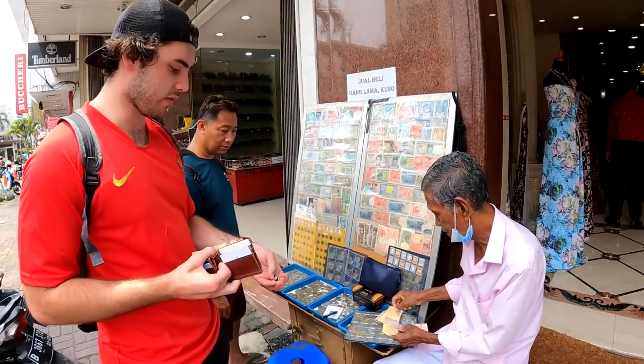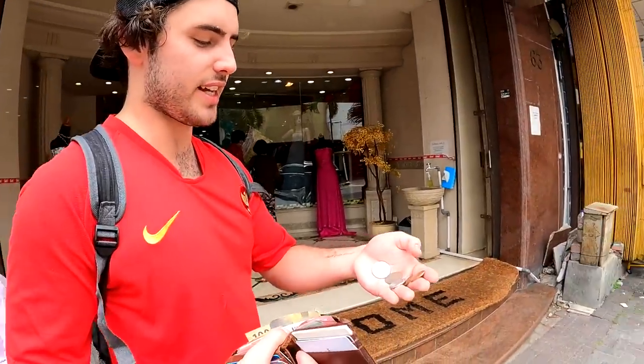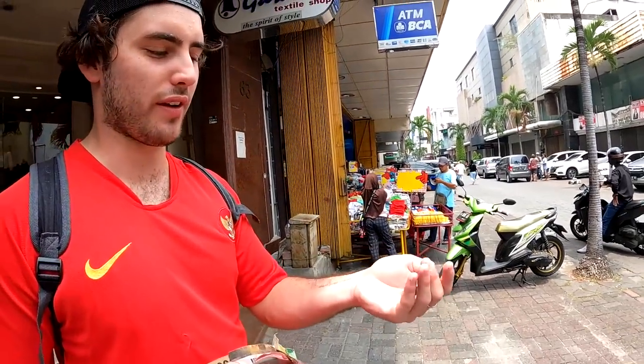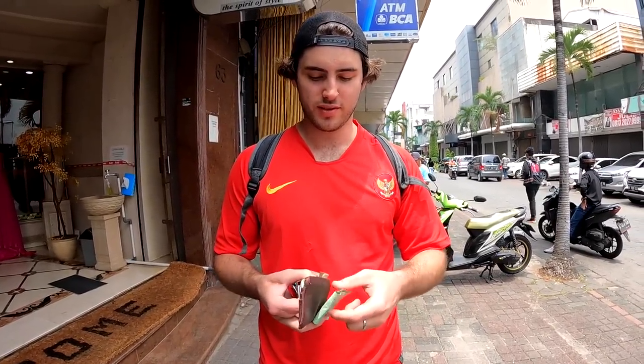Okay. Thank you very much, sir. All right, we got our old Indonesian rupiah coins. We got also a US penny to add to the collection. But they just feel so plasticky. It's so cool having these unique coins. I'm not sure if we are overpaid or not, but it's good to add them to the collection.